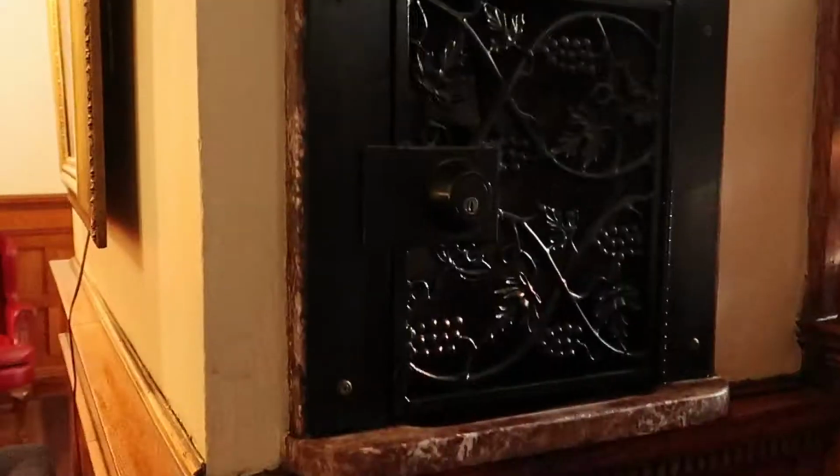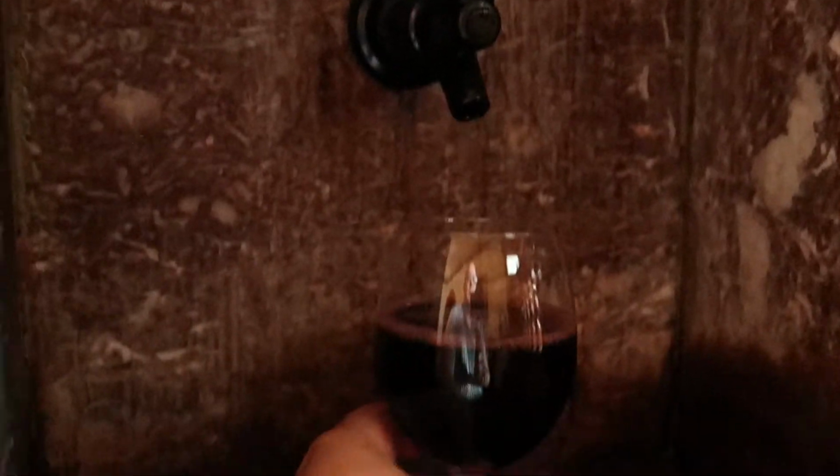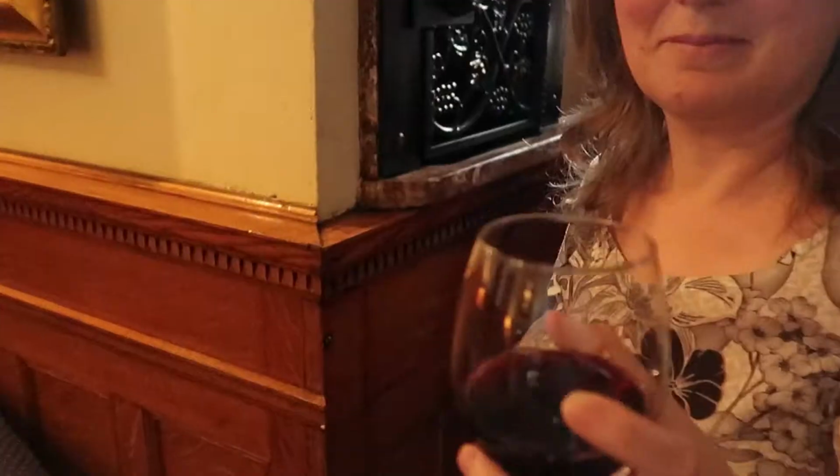Yeah. Dork. We're gonna go check out and see one of the cool little benefits of staying here. Check this out. So look at this little feature. This is a complimentary wine spigot. And now, is this living the life or what? Happy anniversary. Happy anniversary. A little dry, but it's good.